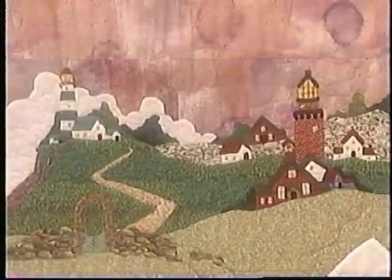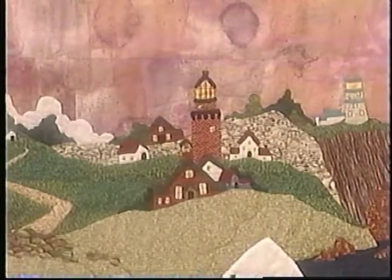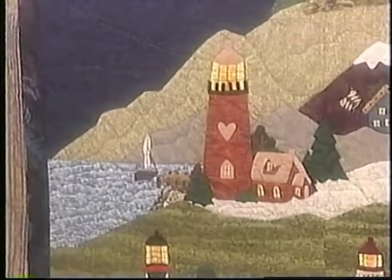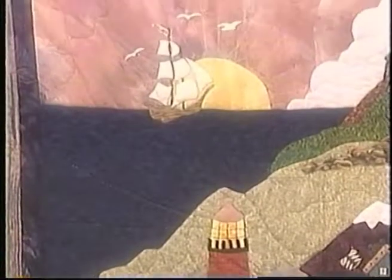Look at this fantastic lighthouse quilt. Depicting many lighthouse styles, this quilt has details, details, details in miniature. Birds, rocky shores, and sailing ships will take your mind to the ever-peaceful shores of the ocean.